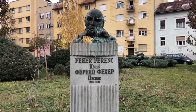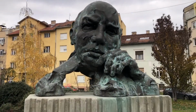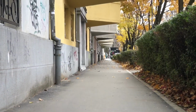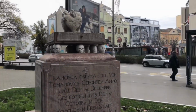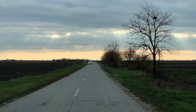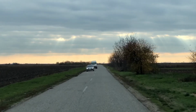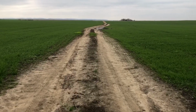Here's an interesting bust of Ferenc Feher. It's a Hungarian poet from Yugoslavia. That was me trying to get to a Spomenik that either doesn't exist anymore or it's misplaced on the map. It was a monument to a Danube partisan unit. And now I'm headed to Belgrade.